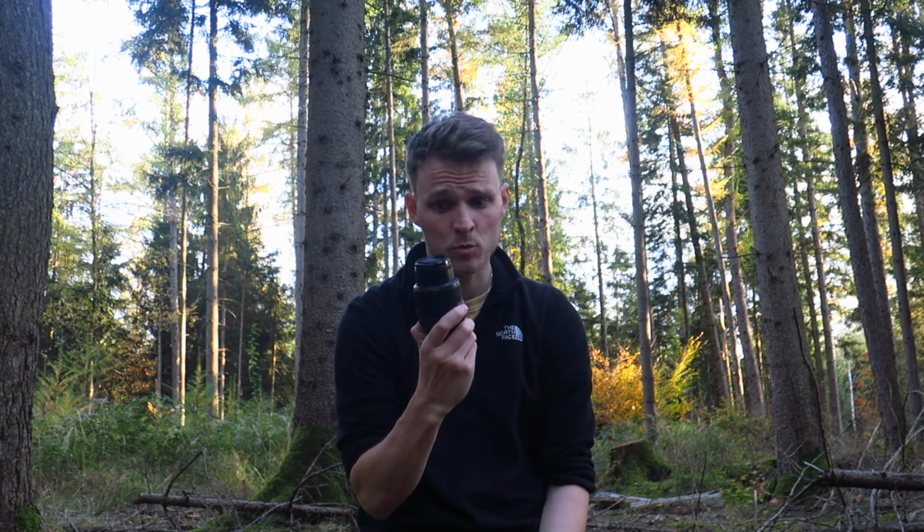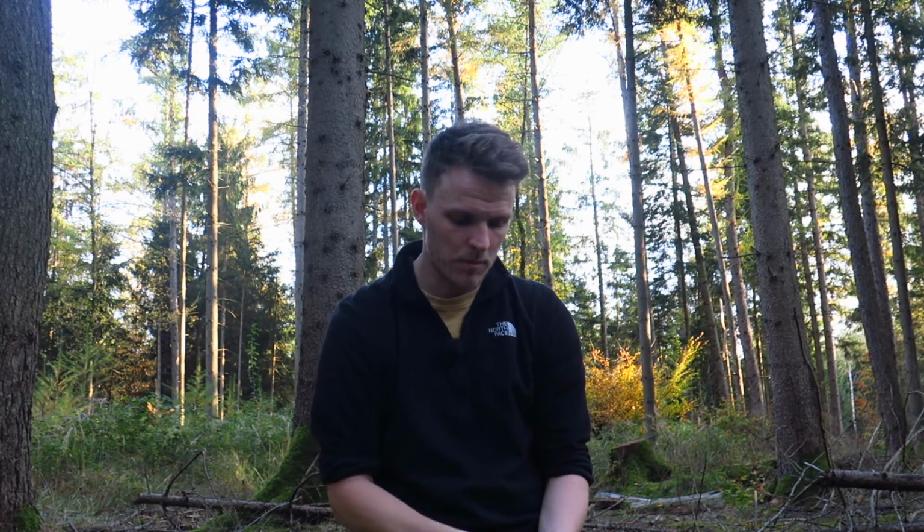The autofocus is wonderful on it, but from my experience I can just get that little bit of extra sharpness when I'm manually focusing, and I can be sure every time that I'm getting a nice pin sharp photograph. So that's reason number one why I love my 18 to 55mm kit lens.